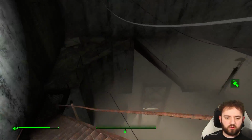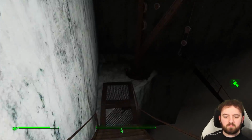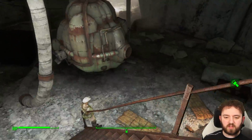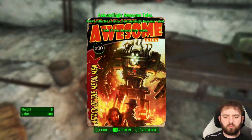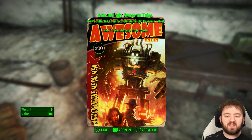And, of course, it gets really creepy and really eerie. Dunwich Borers is probably in the top 3 creepiest places in the Fallout franchise, for me at least. Let me know in the comments if you think there's anywhere creepier than this. Bedlam has the comic sitting over here on her workbench. Once you open it up, it is Attack of the Metal Men, and you can see you take 5% less damage from robots, which, again, all adds up over time. Right, let's go get issue 4.